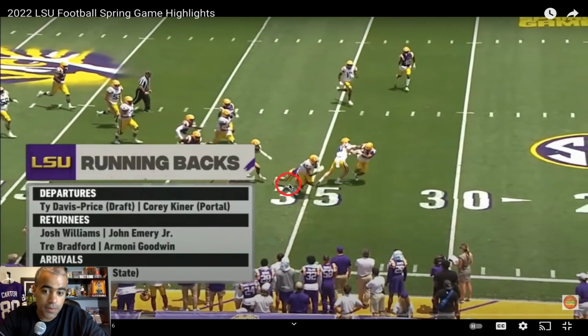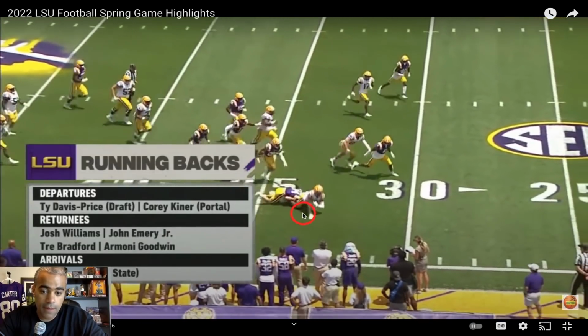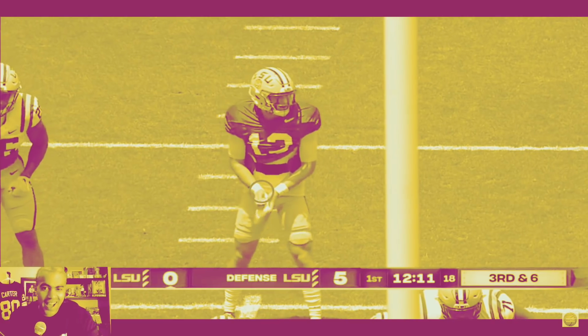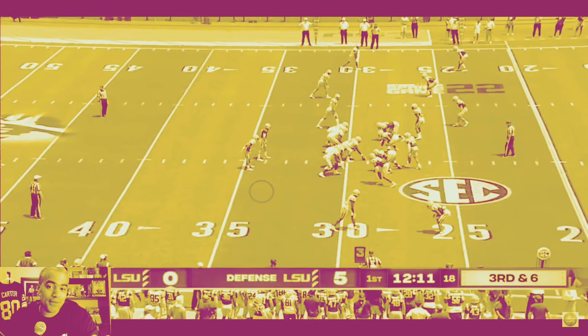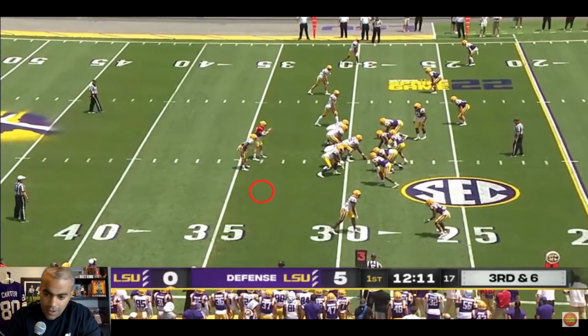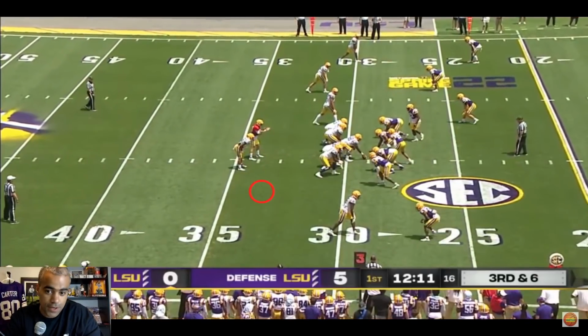But this shows you a little bit of what he could do, making a few guys miss and picking up the first down. Boom! I'm looking at you. Yes, you right now. Huh? Yeah, I'm going to do a lot of booms today. Because I got to make sure you're awake, because this video is a little bit longer because, of course, it's a film study. Of course, it's a spring game.